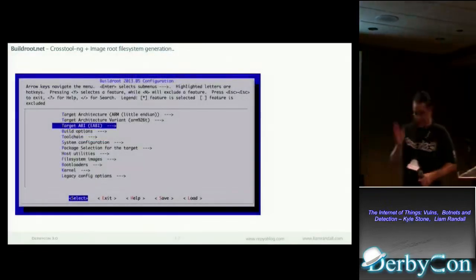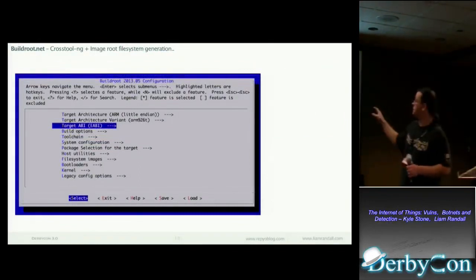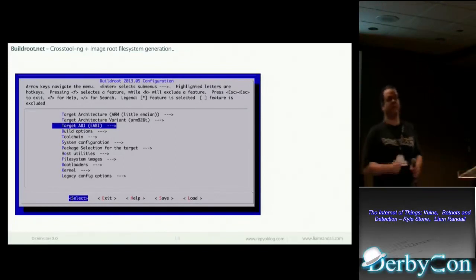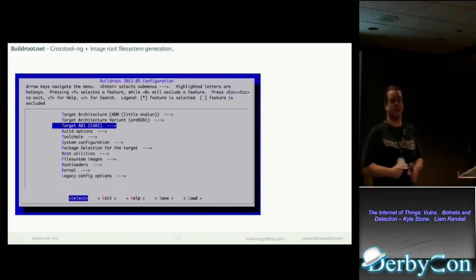So I'm going to talk about development now. Buildroot.net is a very interesting product. It's an open source tool. It's a cross between CrossTool-ng and root system file generation. You can build development environments for over 12 different architectures with this software. You can create emulatable root file systems.